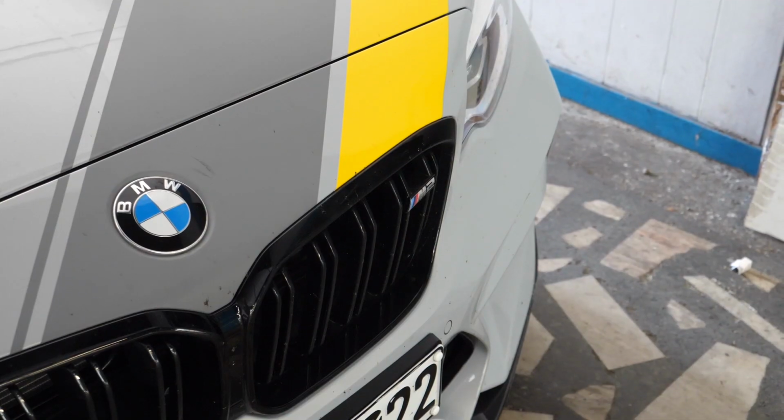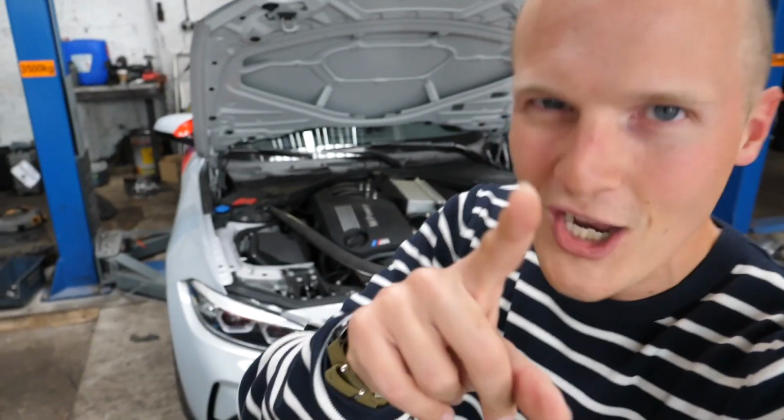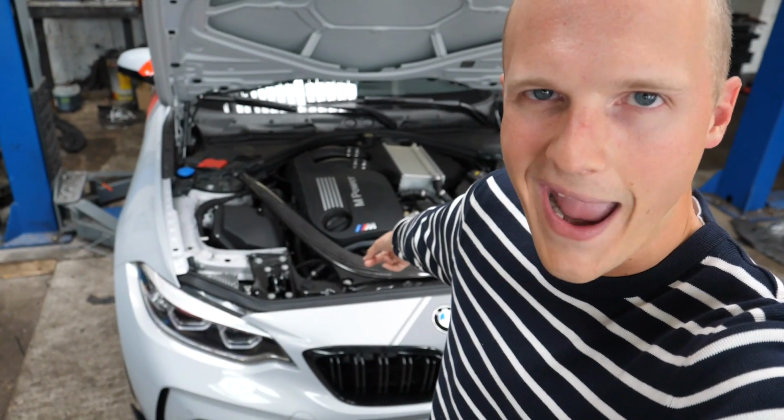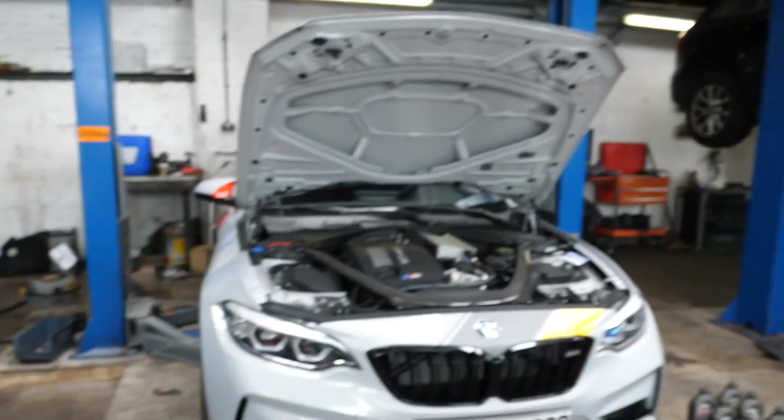And I don't know if it's because of the various makeovers that it's had that it's standing out more than a standard car. I don't know, but I'm really liking it. And I totally missed this earlier. Carbon fibre engine strut. Look at that. Super nice. But anyway, as I say, we are here for the oil change.